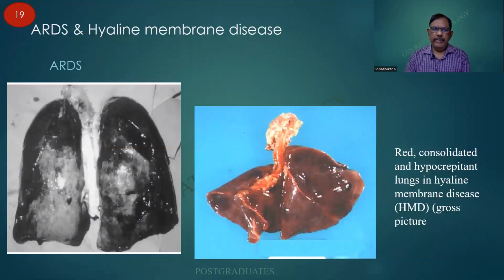ARDS and hyaline membrane disease. So this is in the adult. I find the adult respiratory distress syndrome. You people can go back and read up both my notes as well as Robin's. And this is a case of a hyaline membrane disease where it is red, consolidated, almost liver-like in consistency. And either of them or part of them might sink under the water.